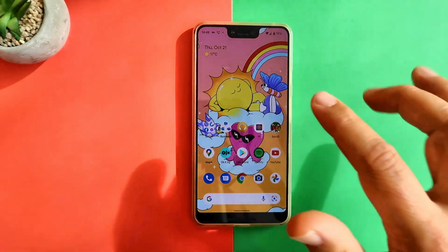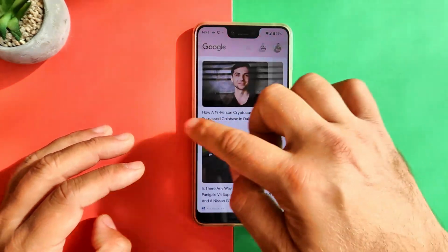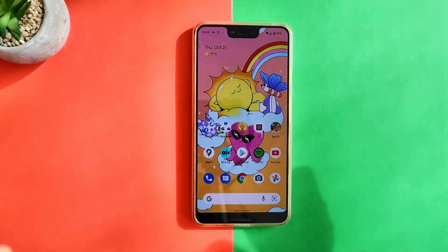And I can tell you guys, this is an old phone, a Pixel 3 XL, but the speed that this phone is running with Android 12 is really impressive, given the fact that it's Android, right, and it's an old phone, and you know how Android works on some old phones, specifically when that's not a mod.